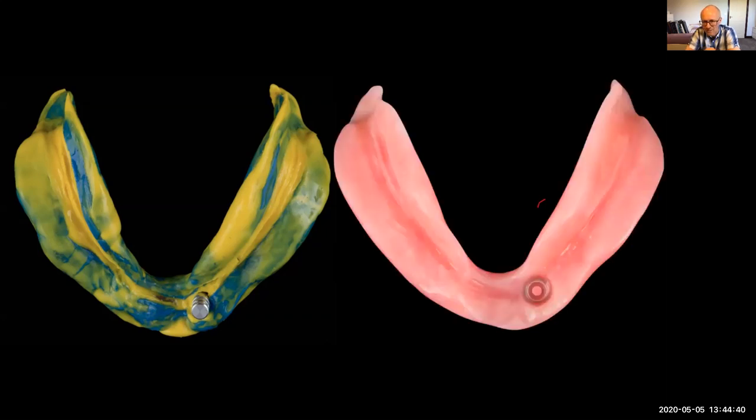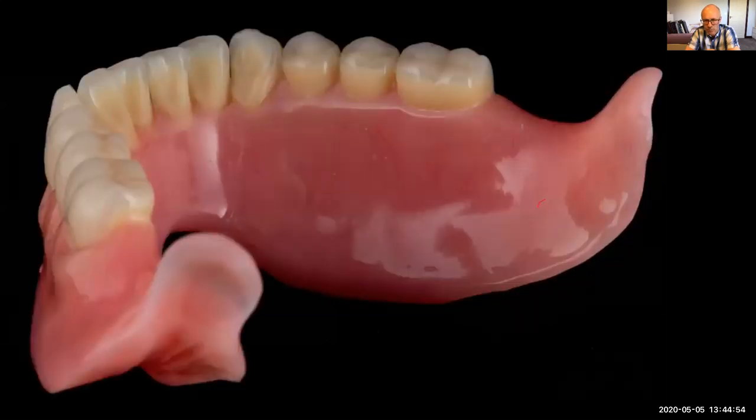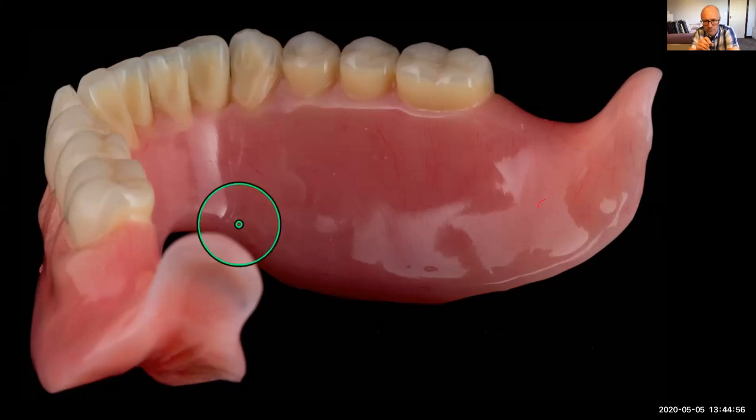I would do this in Imprigum now because I prefer it, and also with green stick. But it's quite a pretty looking impression there. The whole shape, we just copy that and it's fully extended, with proper support from the buccal shelves all the way up the retromolar pad. So it's really well supported with that one implant right over the retromolar pad here. So optimal shape, just normal, as if it was a complete denture.